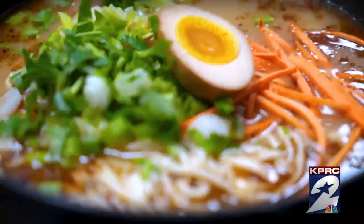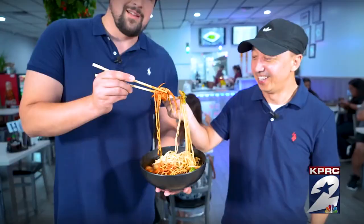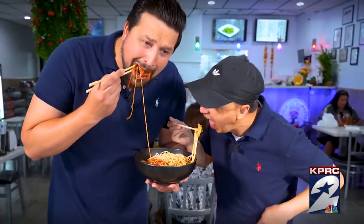That is incredible. You got a little bit of pork belly on the side here. Right. I'm a pork belly fiend. I'm going for the pork belly. Yeah. Cheers to you. Cheers. All right, Japanese style noodle bowl. Here we go.